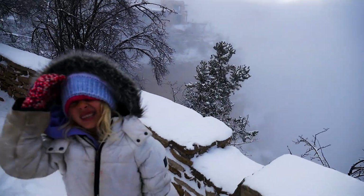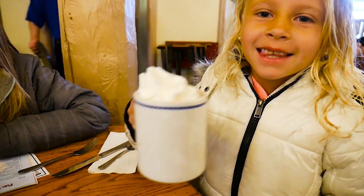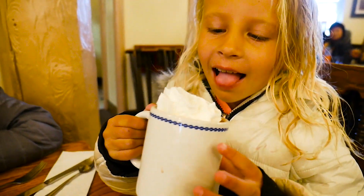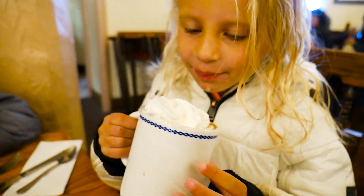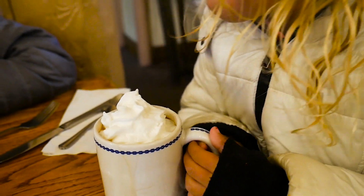Whee! Raining snowballs in the canyon, how cool! Don't forget to let kids get hot chocolate. I want some. What was that?